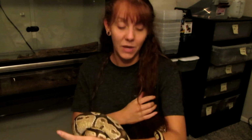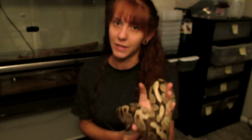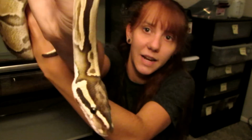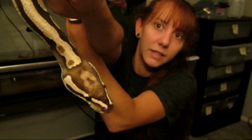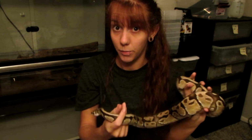Because this guy was sold to me as a female. He was sold to me as a vanilla. I'm really not sure if he is or not. I've asked some other people and they say that he does look like a vanilla, but he also has this really cool head stamp, which I love about him. So I think he is possibly a spot nose.